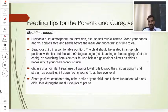Share positive emotions. Don't show your frustrations when you're feeding your child. Give a lot of praise when the child achieves a milestone.